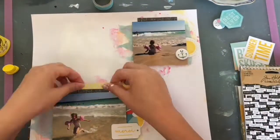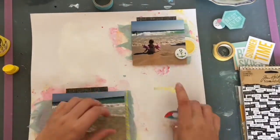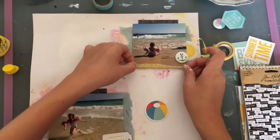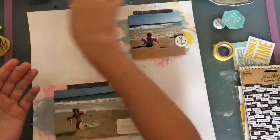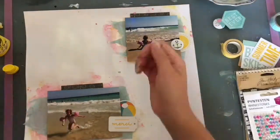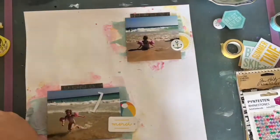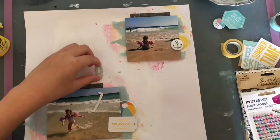So now I'm trying to figure out where I want to do my title and with what letters. So I am going through my letters, and I wasn't getting anywhere, so I moved on to another aspect, and I'm trying to see how I'm going to use that washi tape on this page, but I couldn't get that used up either, so I'm just kind of fidgeting and staring at the page and playing with my fingers.